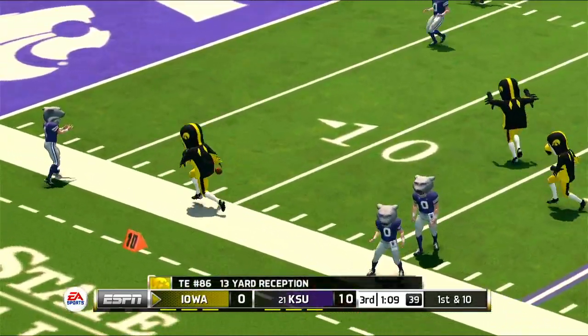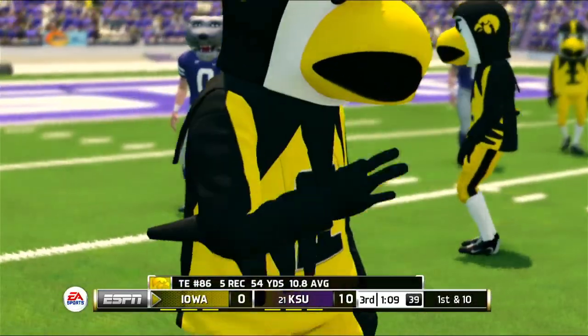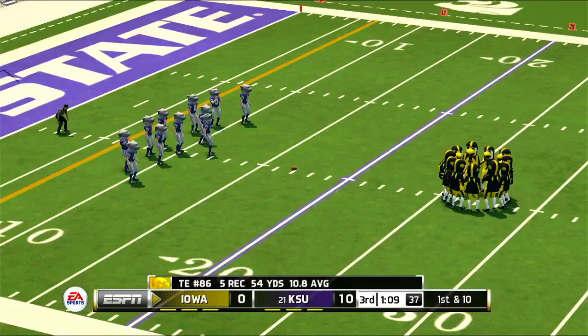It's caught. First down, and he's out of bounds. First down.